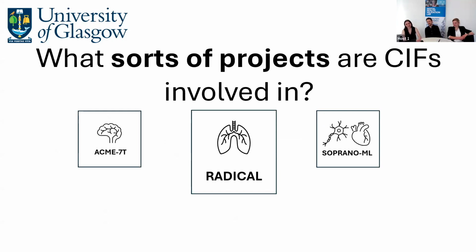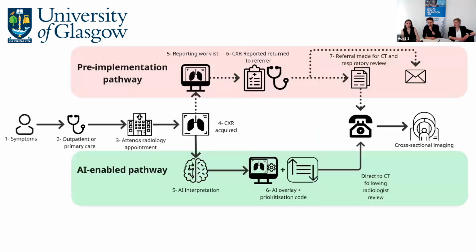Yes, no, Radical has taken up the majority of my time here at the Digital Health Validation Lab. For those of you who don't know, it's looking at speeding up the lung cancer pathway, the outpatient lung cancer pathway in Greater Glasgow and Clyde, using chest X-ray algorithms. So an AI, a commercial AI algorithm that can interpret chest X-rays. And what we're trying to do is figure out whether we can bring in an AI-enabled pathway. And what I like about Radical is it's very much changing workflow, implementation, translation of a technology that has been around for a couple of years, but that we needed more prospective and real-world evidence.